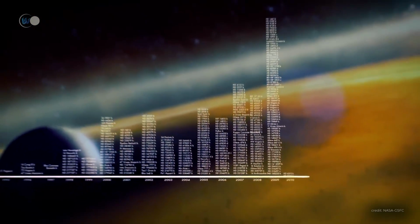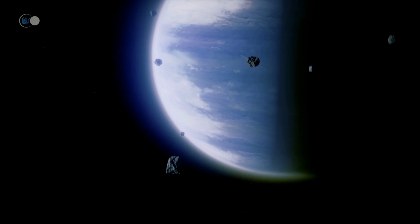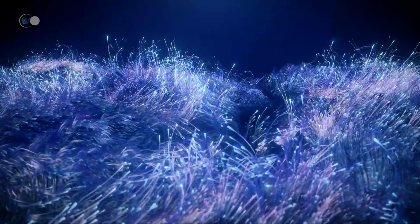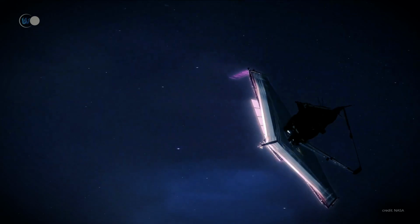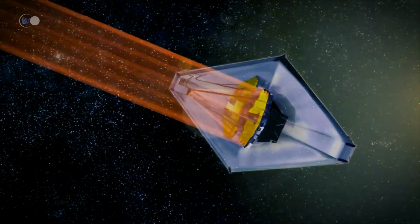Of the more than 5,500 exoplanets discovered to date, researchers are nurturing the hope of one day finding one that meets the necessary conditions and on which a form of life could be discovered. You're about to find out how the James Webb Space Telescope can help us in this quest.